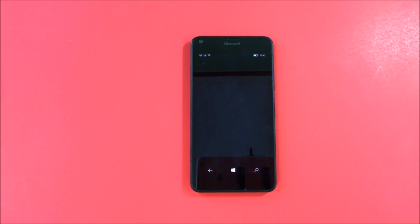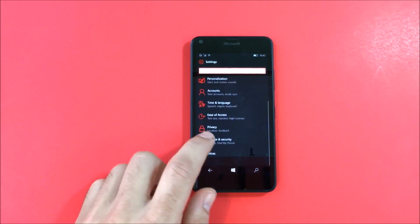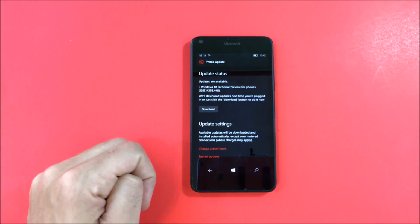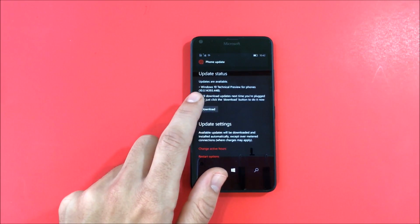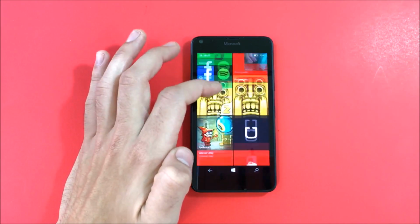Over here I got settings right here. We don't need to talk about settings. We know what the settings are, but let's go see if I do have an update. Phone update. It would probably take forever anyway. So see, updates are available. So I do have updates available, but I'm not going to do them right here on camera.